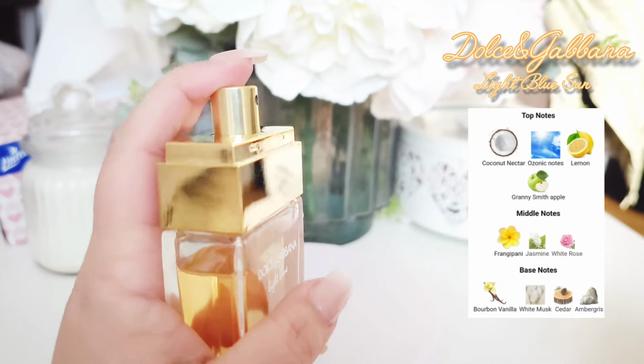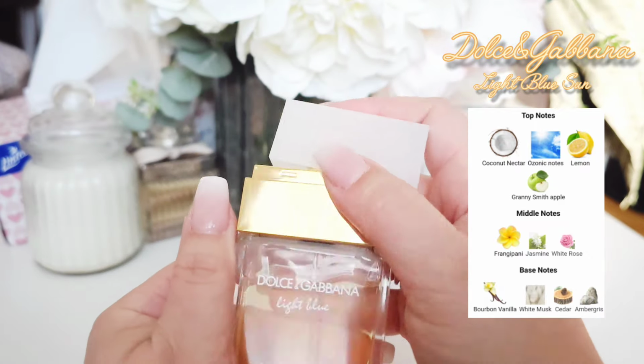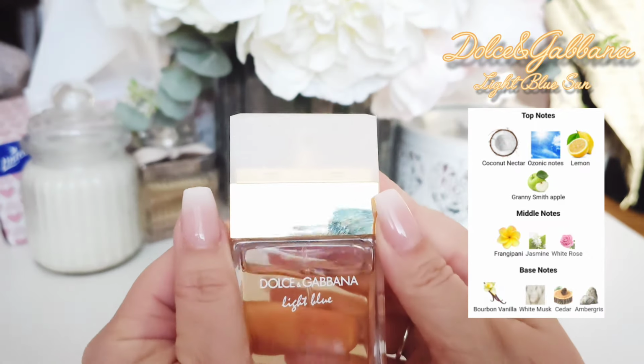Top notes: coconut nectar, ozonic notes, lemon, Granny Smith apple. Middle notes: frangipani, jasmine, and white rose. Base notes: vanilla, musk, cedar, and ambergris.